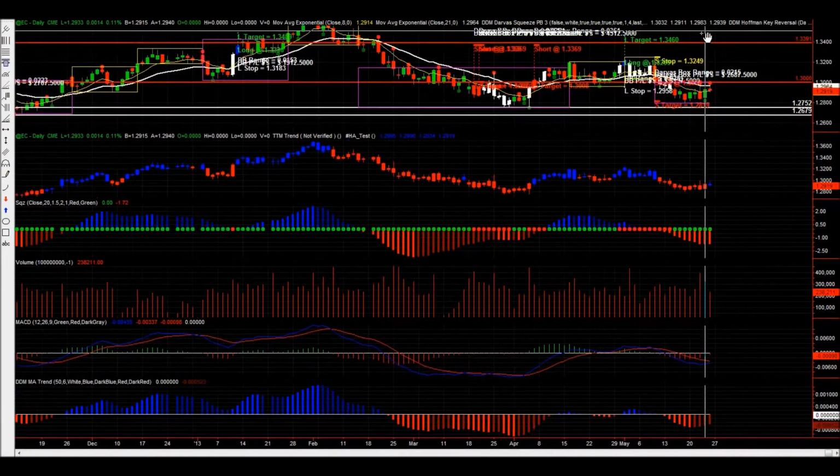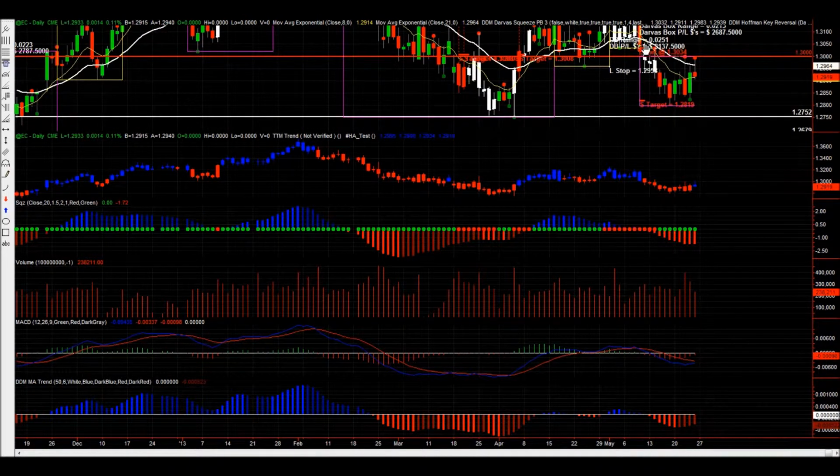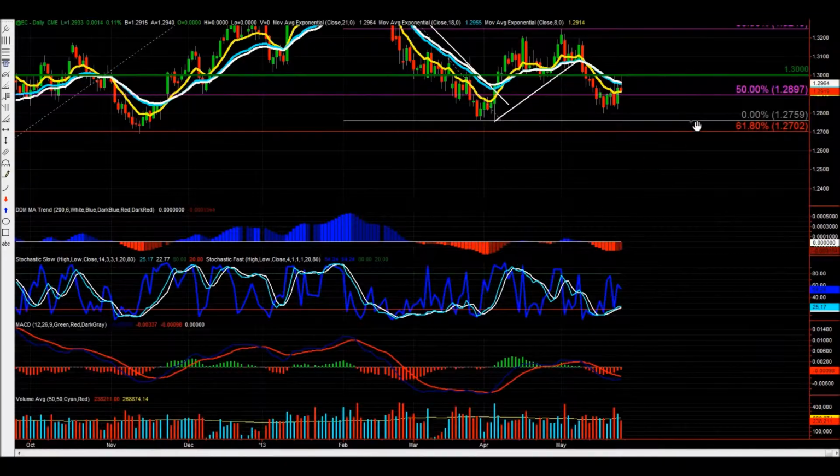So the euro on the daily chart, this is what I was looking at. We had this Darvis squeeze short, and the target was down around 128.19. Once those targets are hit, you're usually expecting some sort of a bounce. So we had a decent short move, from this breakdown to this full target area. And once we hit that target, I was expecting a bit of a bounce, and that's exactly what happened.